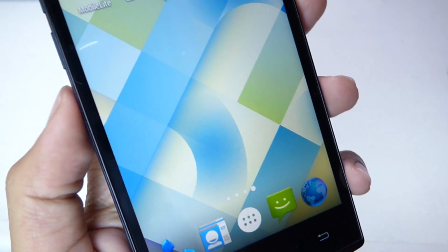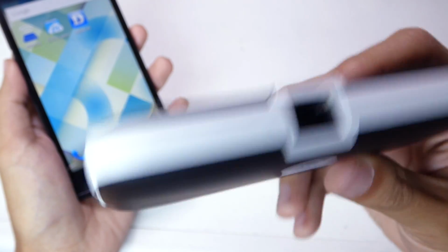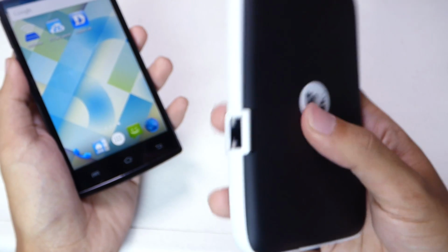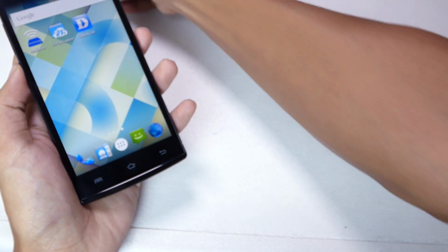And for my third and final home screen, I have Mobile Light, which accesses my Kingston Mobile Light, which is actually a really useful device where I can sync all my photos and videos to it, or I can take anything from my Mobile Light and put it on my phone. So actually a really useful thing.